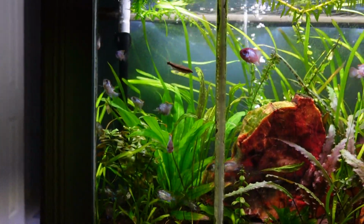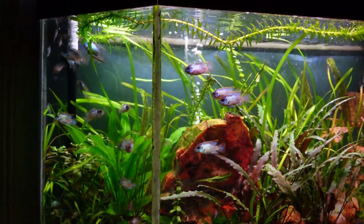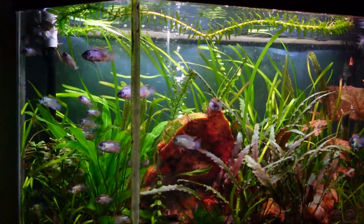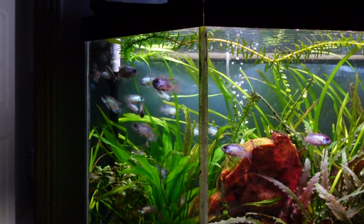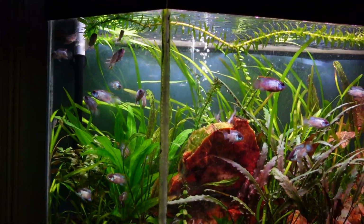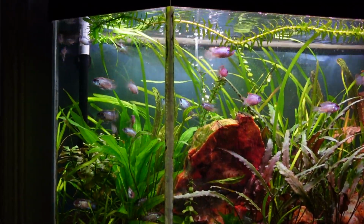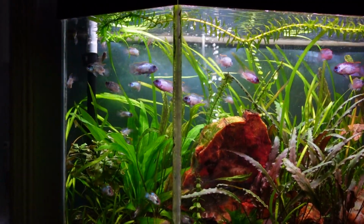And right now I just fed them one of their favorite foods, which is Tetra Pro Tropical Crisps. But I also like to feed them frozen brine shrimp. They love frozen bloodworms. They get that too, but I don't love messing with frozen bloodworms.